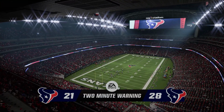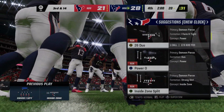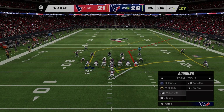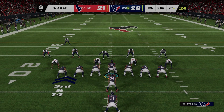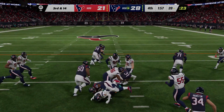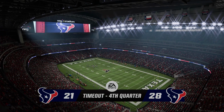4th quarter, down to the final 2 minutes, and we've got a 1-score game. So it's Texans football as we welcome you back. They're facing a critical 3rd down now as they try to hold on to this lead. On 3rd down, here's Pierce, and he's not going to sniff the 1st down here. He's stopped at the 25.